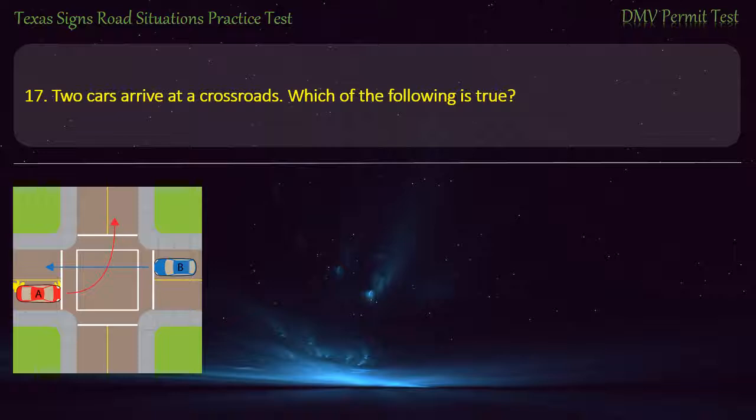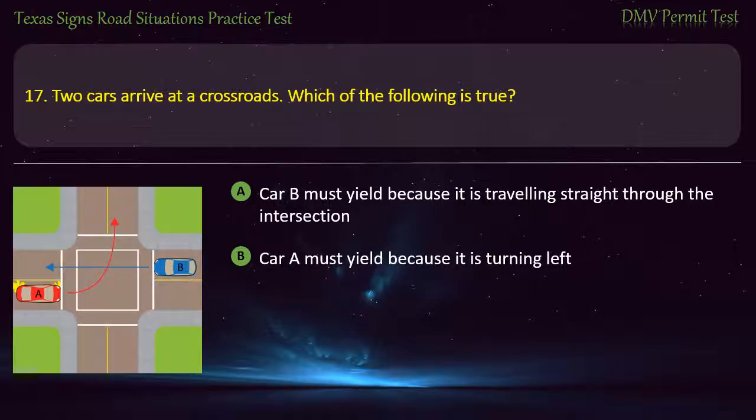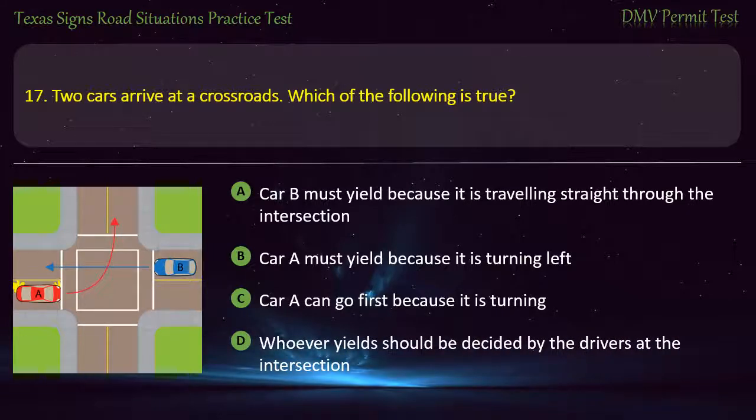Question 17. Two cars arrive at a crossroads. Which of the following is true? Car B must yield because it is traveling straight through the intersection. Car A must yield because it is turning left. Car A can go first because it is turning. Whoever yields should be decided by the drivers at the intersection. Answer. Car A must yield because it is turning left.